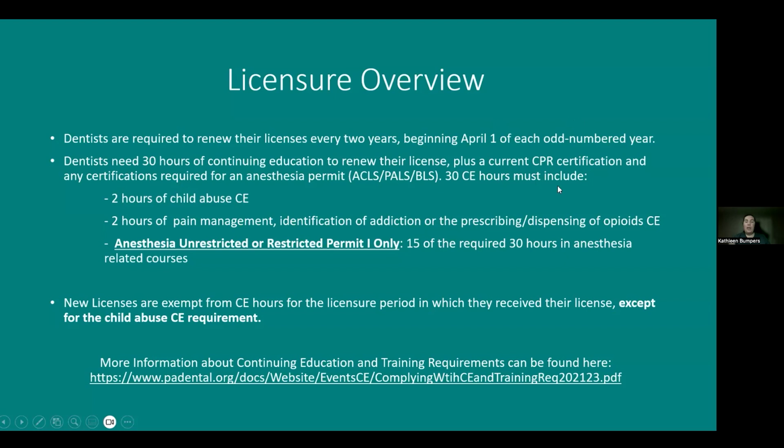Dentists are going to need 30 hours of continuing education to renew their license. They're also going to need a current CPR certification, any certifications that are required for your particular anesthesia permit as well. Within your 30-hour total, you are going to be required to have 2 hours of child abuse continuing education. And then you are also going to be required to have 2 hours of pain management, identification of addiction, or prescribing and dispensing practices if you hold a DEA license.